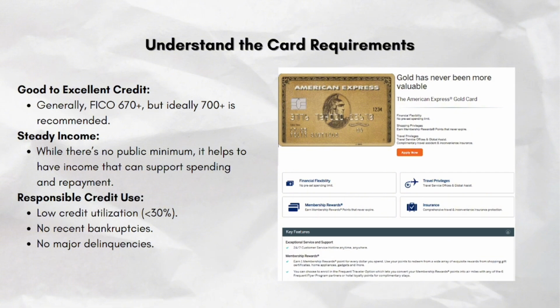First, they are looking for good to excellent credit. Generally, FICO 670 plus, but ideally 700 plus is recommended. They are also looking for people with steady income. While there's no public minimum, it helps to have income that can support spending and repayment. And lastly is responsible credit use. So first, you have to have low credit utilization, under 30%, and no recent bankruptcies and no major delinquencies.